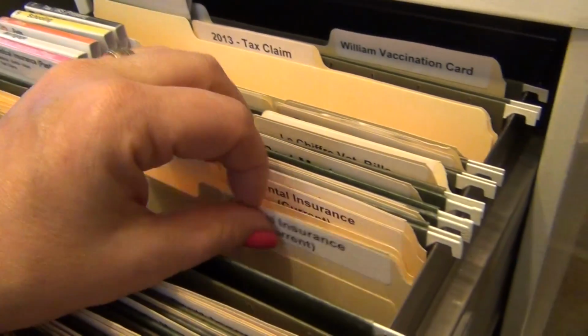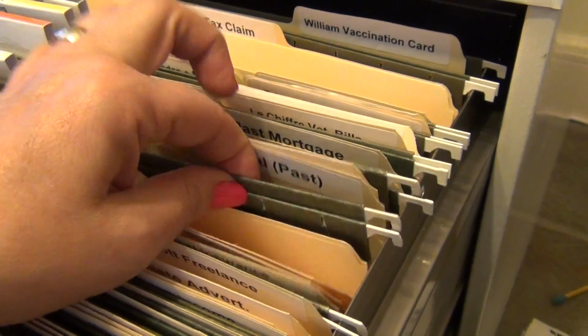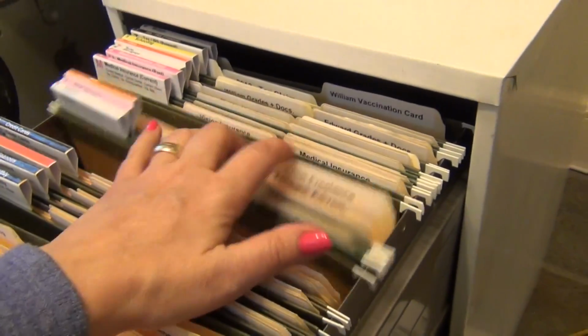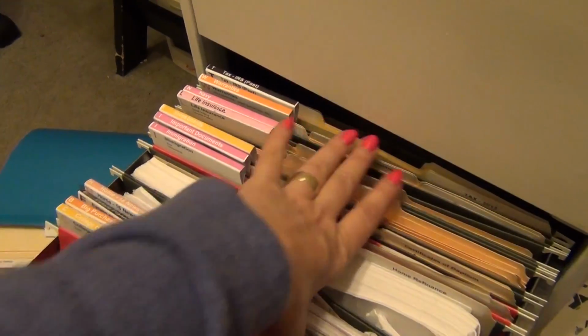Now if you really want to get fancy, you can also get purple folders or hanging purple folders. Quite frankly, I could not care less. I just want to find my stuff. That's it. All right, bottom drawer is done.